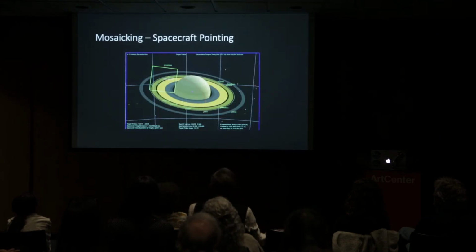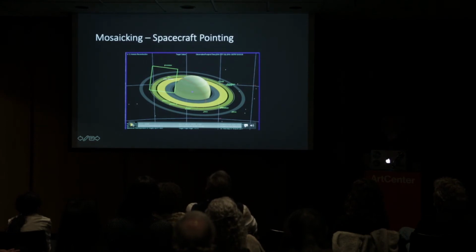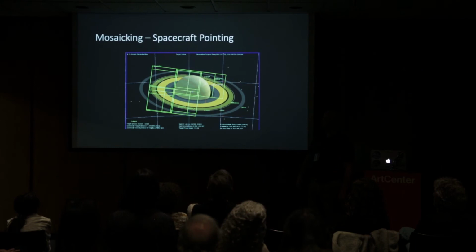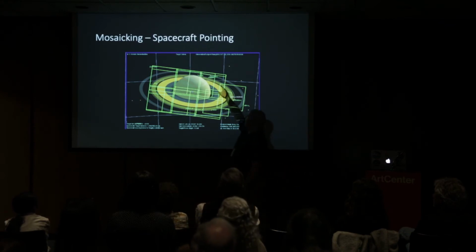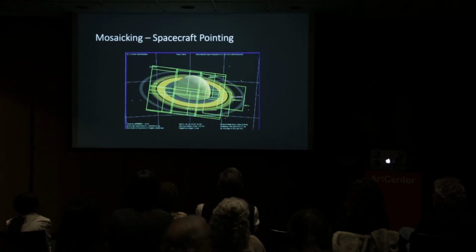So how does that pointing look? This is a particular observation, a simulation out of the mission. For each little green frame that comes up, the spacecraft is taking a picture. So it's got to reorient itself, take the picture, spin the filter wheel, and take another picture from the same angle. And during that time, the spacecraft is moving, and all the little moons are moving. And Saturn's got 62 of them. So I'm going to keep track of all those guys.